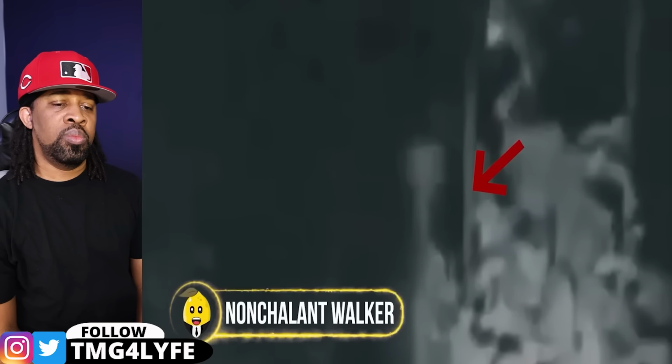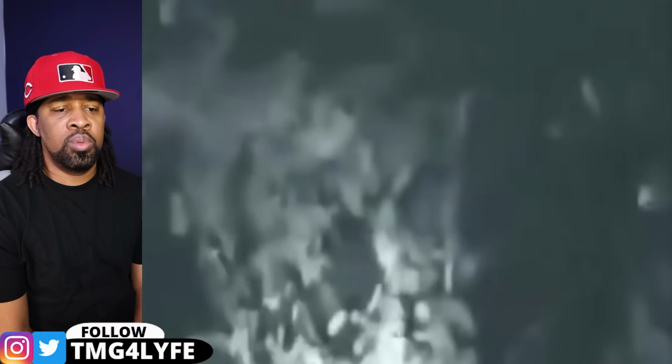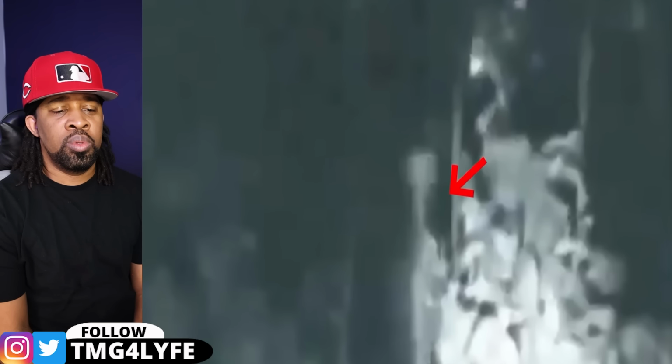Nonchalant walker. A group of explorers were out in the woods looking for an adventure, and nature gave them exactly that, but in a more otherworldly way. In the distance, they spotted a tall figure walking behind the trees. It didn't seem to notice the guys and walked away without a care. There's no saying if this clip is real or not, so let me know. What's your take on this?